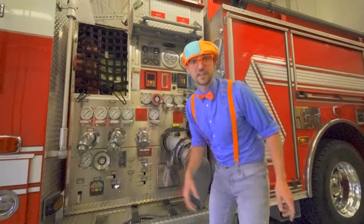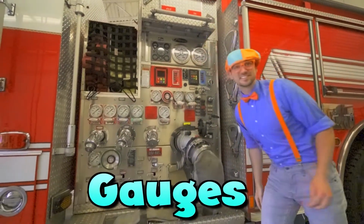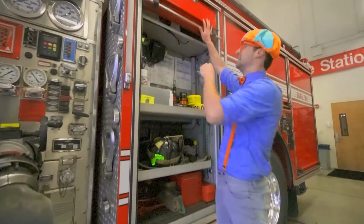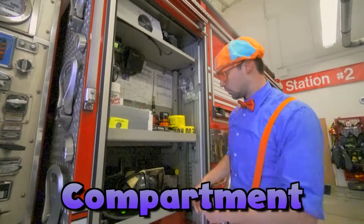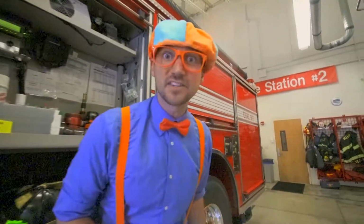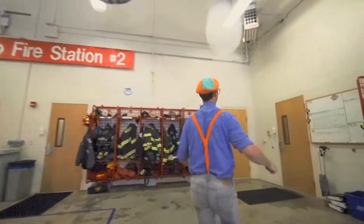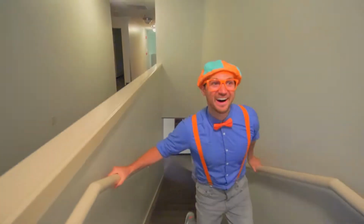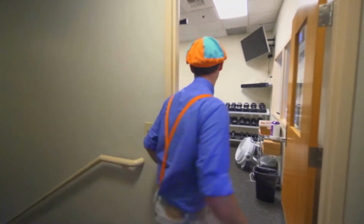Ooh, wow, look at all these gauges. So interesting. Hey, look! It's a compartment with a lot of cool things in it. All right, let's go look at the fire station. Come on. Whoa. All right, check out in here.